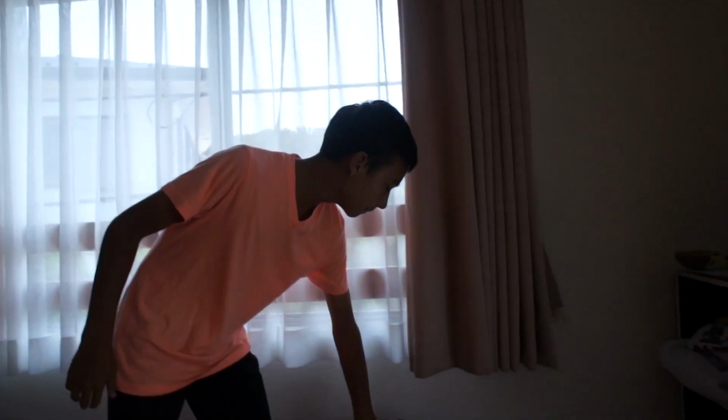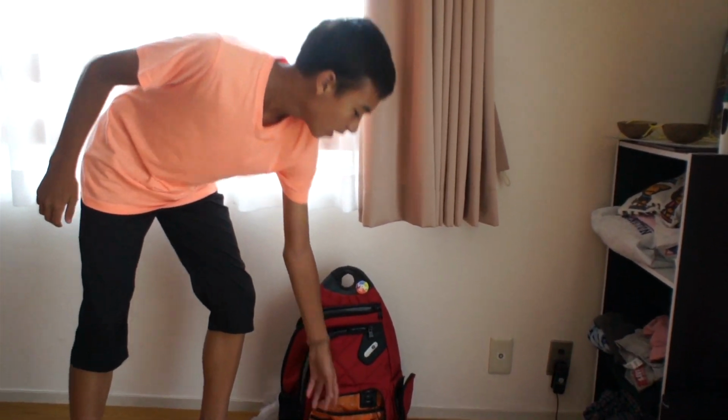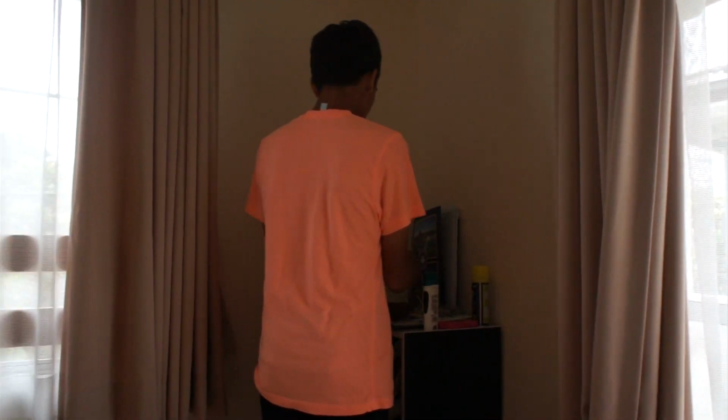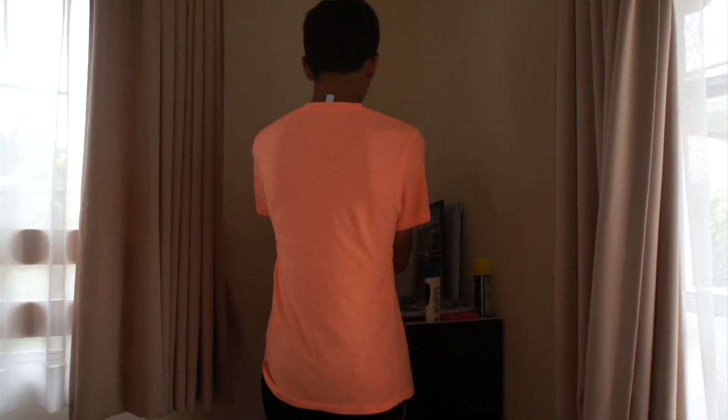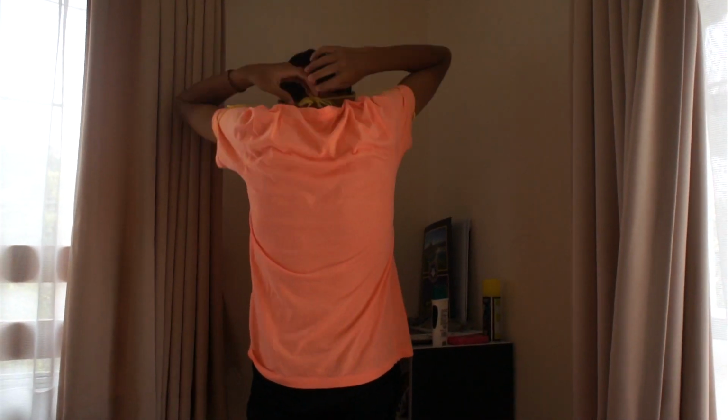Let's see, this is my fancy red bag with many things. It has a charger in the bag. Isn't that amazing? That is amazing. And not only that, in my room, we also have this amazing, my milkshake brings out the boys to the yard. So that's my coconut bra.